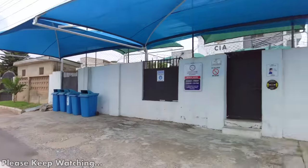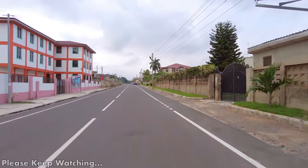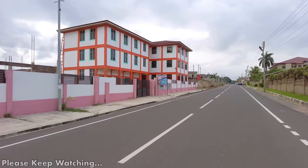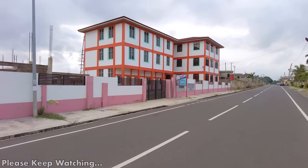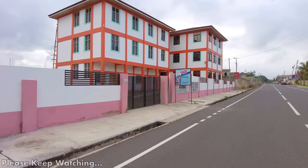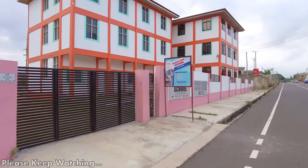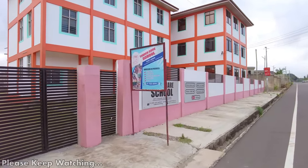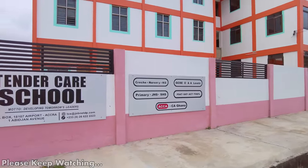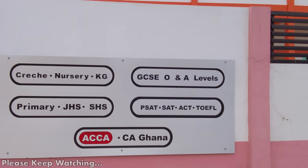Cornerstone International, that's the name of the school. Very nice school. This also is a school here. This nice building also is a school. Tender Care School. Very nice school. Crèche, Nursery, Kindergarten, Primary, JHS and even SHS. Very nice school here.